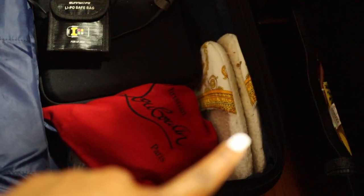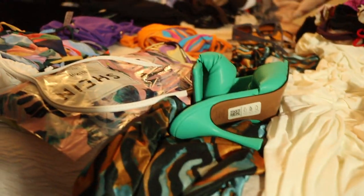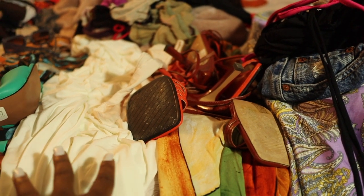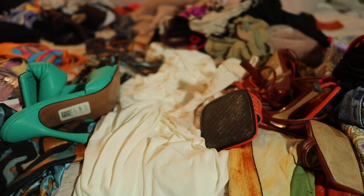I have my house slippers and my Louboutins, which you guys just saw me put in. So now, these are all of the other things I need to pack. So everything else could go in my check bag. So I'm about to get that popping now so I could lay down and take this nap, okay?